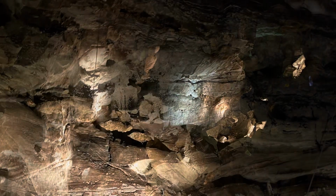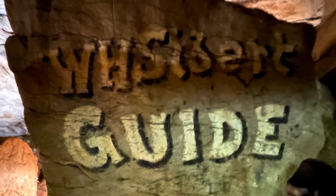When the Rothrocks owned the cave, advertisers were allowed to go down in the cave and put advertisements on the walls.